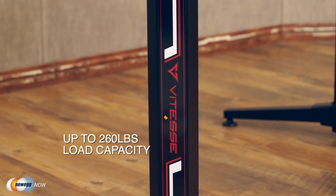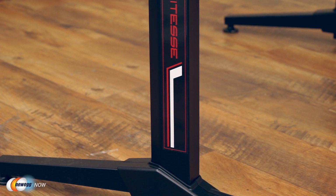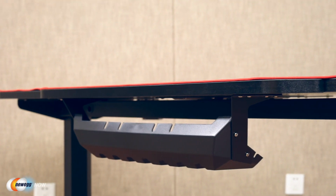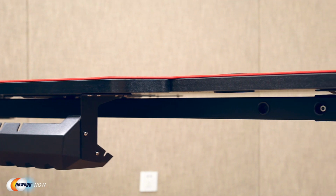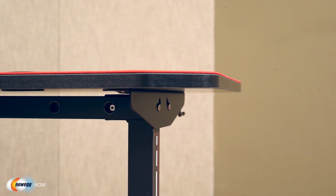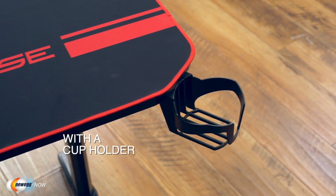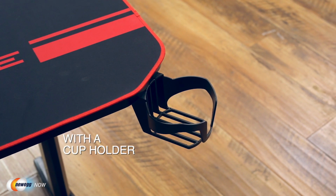So don't worry, it'll be strong enough and big enough to support all the great Newegg products that you want on your desk. The tabletop itself is quite thin, which is awesome. That means it's super customizable, perfect for desk lamps, microphones, or whatever else you want to clip on. You'll also notice that the desk has a cup holder. That sounds a little dangerous, okay? You no longer even have to spend 2 calories to get up and get a drink. Can anyone say Counter-Strike and Jello shots?